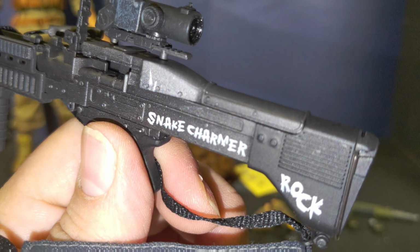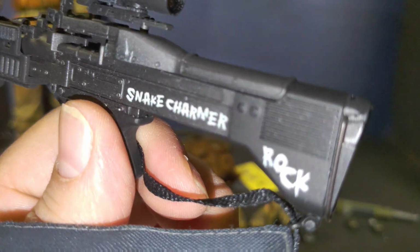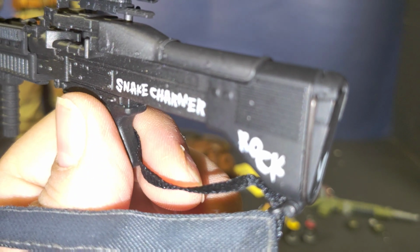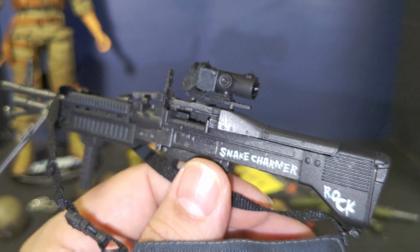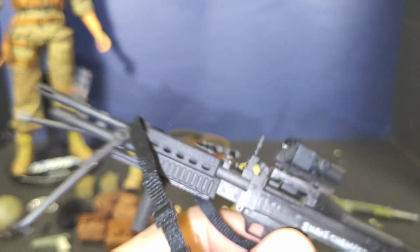I think it says charmer, snake charmer. I can't really see it due to the light in my eyes right now. Sorry about that. Then the strap where you can put it around him, like the old classic style as well, which is really, really cool. So he brings that. And he also brings, let me see if I can get it to stay here.